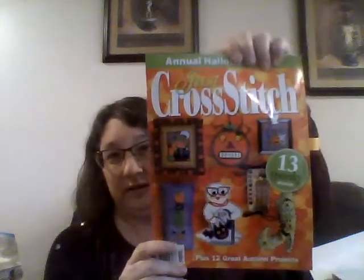Okay, then that gets me to October. In October, I, of course, did Pumpkin Man and Broomhilda, those two finishes. And I worked on Halloween Revelry by Primitive Needle. Is that right? I think that's right. Yep. It's in this magazine, September, October 2009. And there she is.